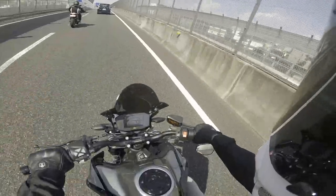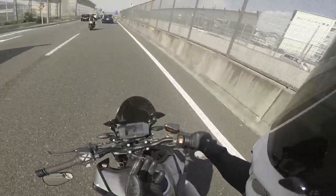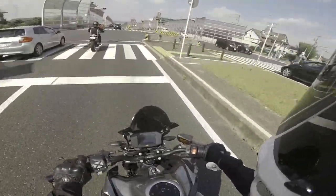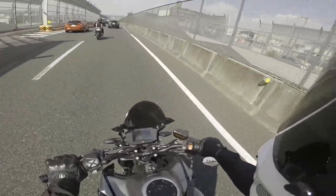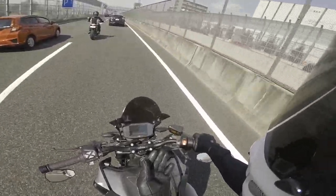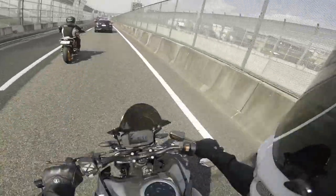Oh, the quick shift is badass. You literally don't need to use your hand. That's fucking cool. Even first, it's a little bit. I keep using the clutch by accident. Oh, check that out. That's so good. All right, ready? Here's my clutch hand. Third, fourth, third. You don't even have to adjust the throttle when you change gear. That's so cool.